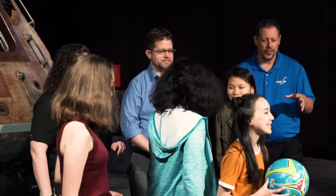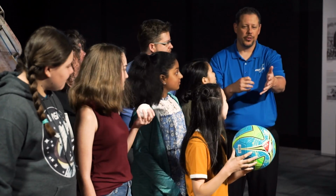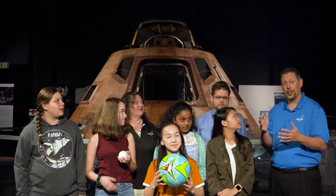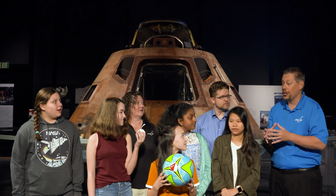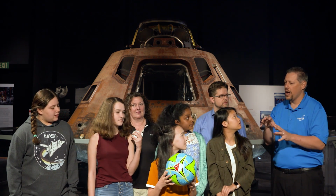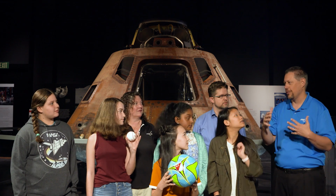To help us out, we've got some middle school friends. Come on in. They brought some stuff with them to help us here. So we've got a soccer ball and a baseball. Our soccer ball represents the Earth and the baseball represents the moon. You all are going to do a little scale comparison for us. You're going to talk to each other and figure out, if this is the Earth and that's the moon, how far apart do you think they are from each other?